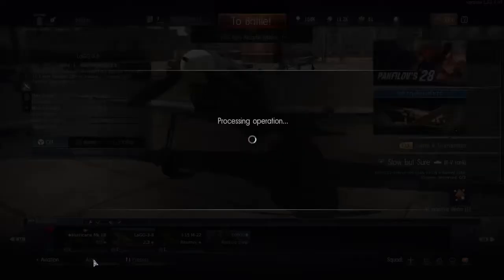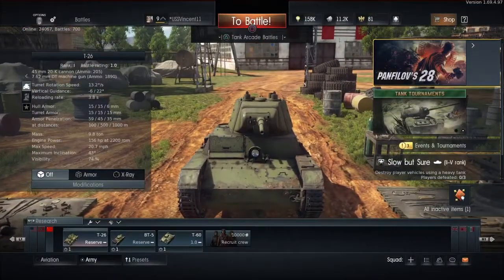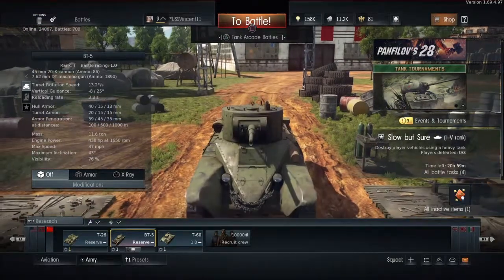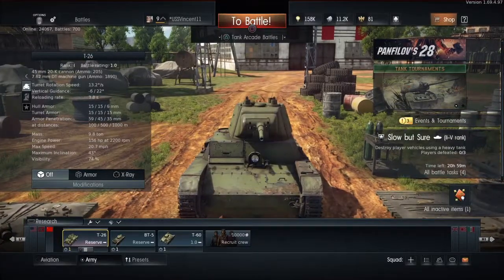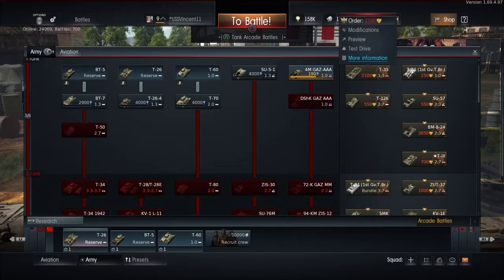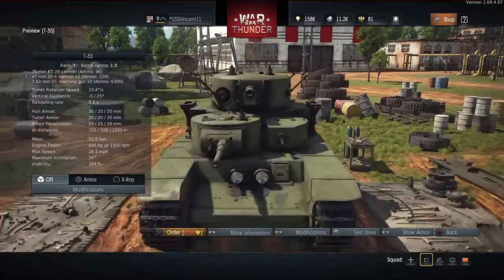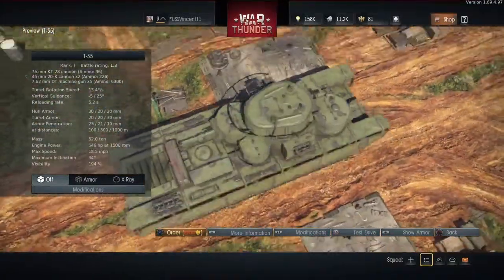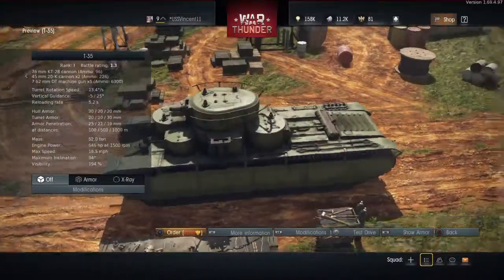I don't know why I had it set to aviation. Yeah, the Russians, they had some pretty cool tanks. So did the Germans, pretty much every country, which they still do. So we're gonna go to research. We're gonna go to the premium vehicles. That's pretty much the only ones that we can test drive. Like this guy. Look at this thing. It's huge. It's awesome. So yeah, we're gonna go ahead and test drive this thing.